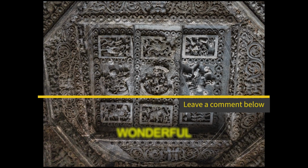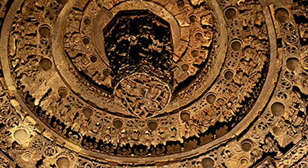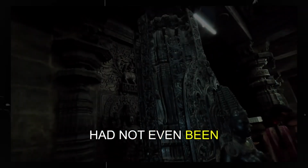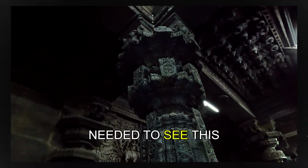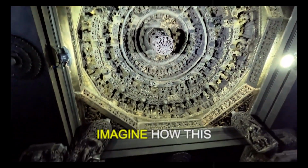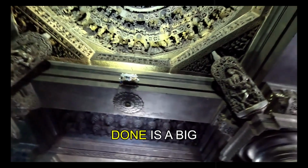This artwork is a wonderful example of hard work and patience for any person like us. And all this was done at a time when the bulb or electricity had not even been invented. And I am telling all this because even today a torch is needed to see this roof. It is so dark in this temple even during the day. So just imagine how this temple would have been built. And while doing such work, there is also a danger of the stone breaking. In such a situation, how this work would have been done is a big mystery whose craftsmanship is lost somewhere in the pages of time.